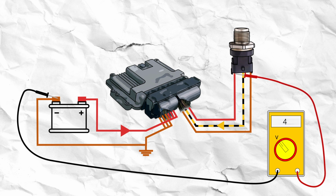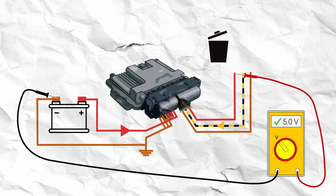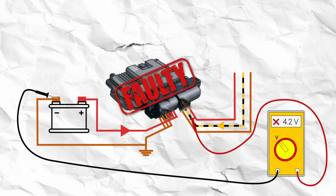If either are missing, then remove the sensor and test at the connector. And if the signal returns, then you have a faulty sensor. If the signals don't return, then test the signal at the ECU. If the voltage is present, then you have a wiring fault to the sensor. But if the signals are not present, then you have a faulty ECU, which you'll need to send in to us for a full rebuild.